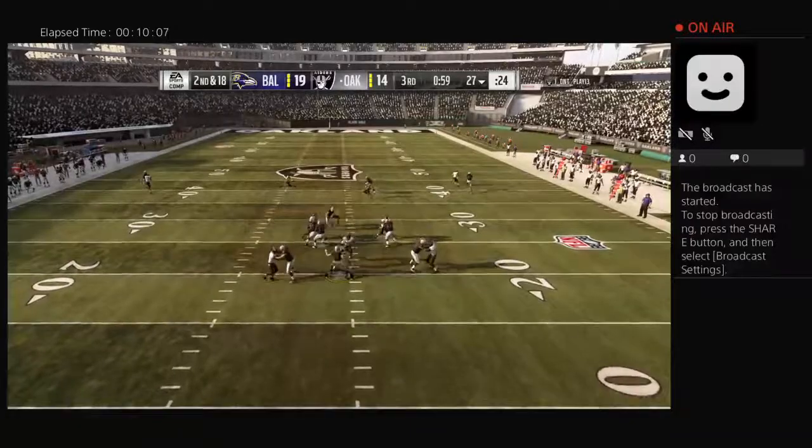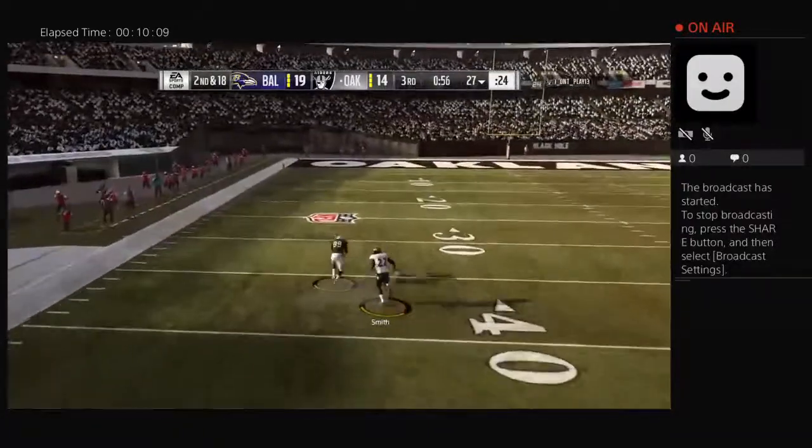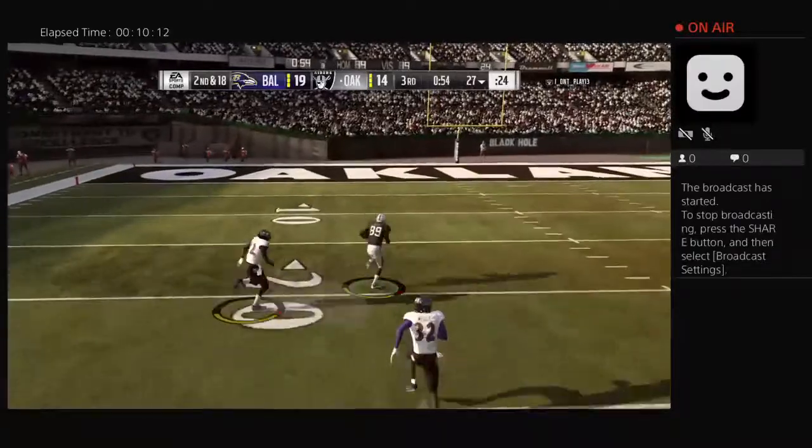Carr to throw on second down. He's going to loft one deep left side here. And that's caught inside the 35.